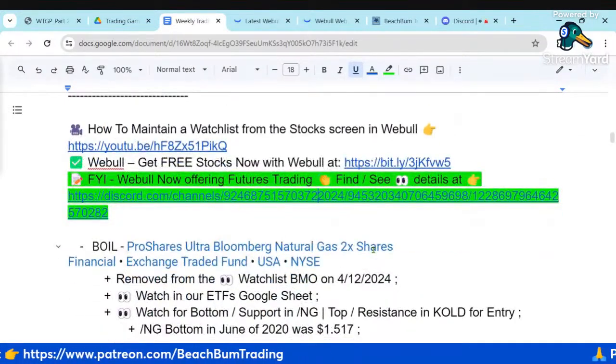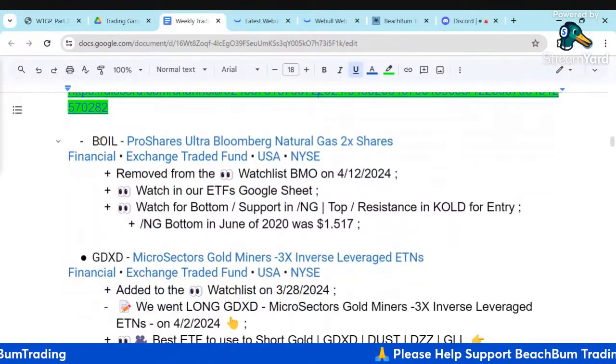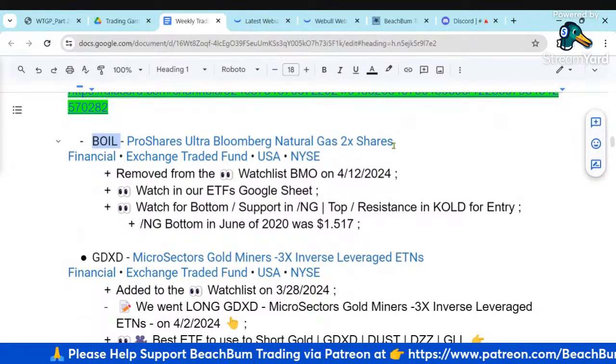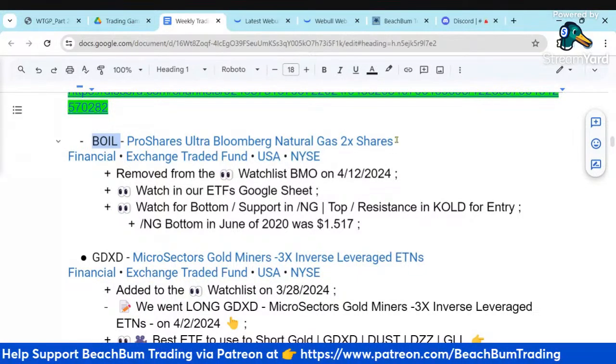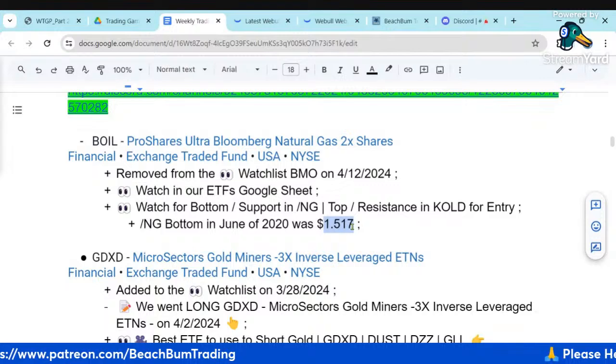So here's our updates to our top swing trading stocks to watch list for this week. We're going to take Boyle out of our watch list. Boyle, again, is the leveraged long on natural gas. As we saw yesterday, natural gas is just kind of chopping around the 170 mark. We were looking for a retest of the bottom at about 152.